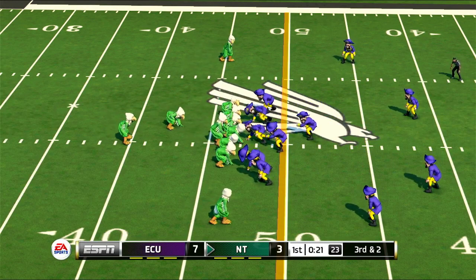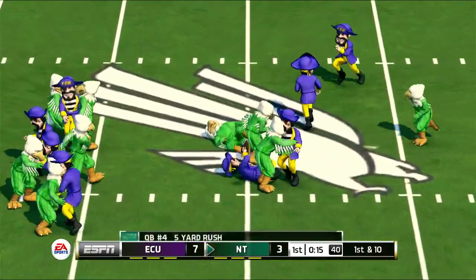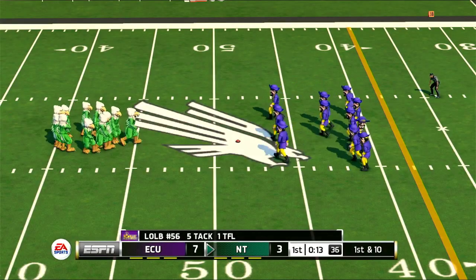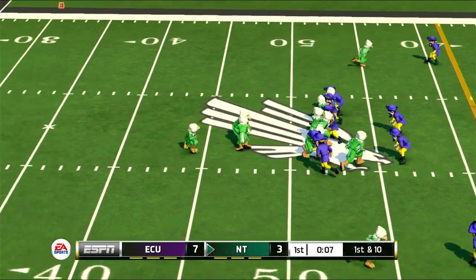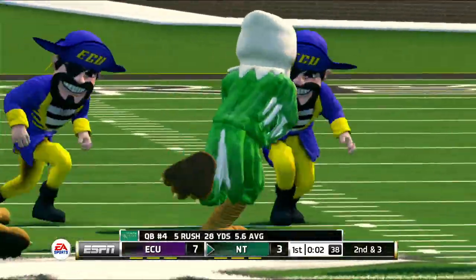Play fake and looking to run. You've got to admire the effort to make sure he got every last foot he needed to pick up the first down. It's first and 10. Ball on the 49. And he's tackled after positive yardage. He decides to keep it and picks up 7 yards.